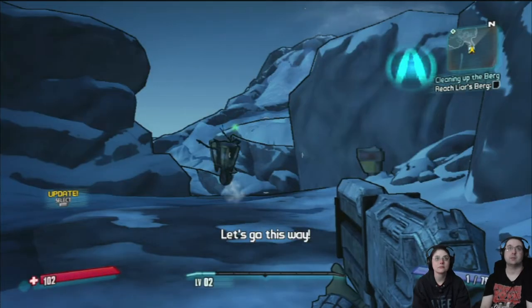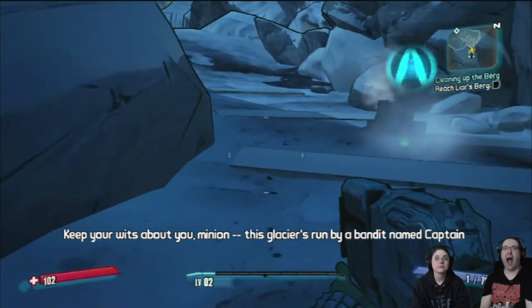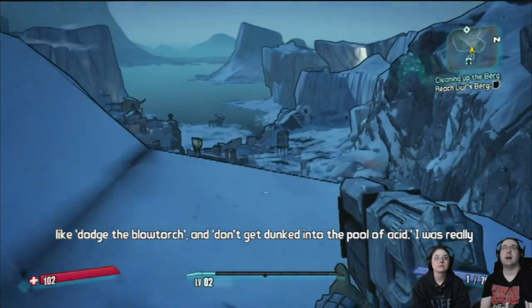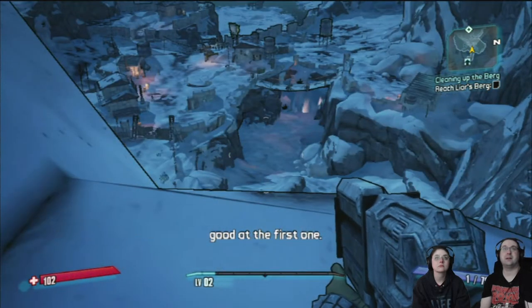If a rat thief steals from you, catch him before he deposits the goods in his stash or he'll be gone forever. Shoot a psycho in the legs to trip them, giving you time to deal with them. Keep your wits about you, minion. This glacier's run by a bandit named Captain Flint. The jerk kept me as his torture plaything for a few months. We played games like Dodge the Blowtorch and Don't Get Dunked Into the Pool of Acid. I was really good at the first one.